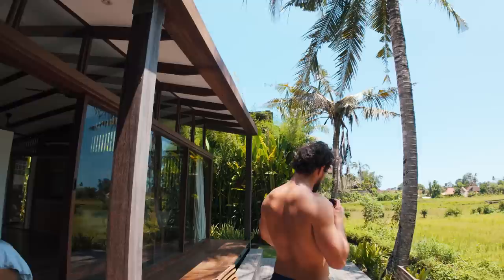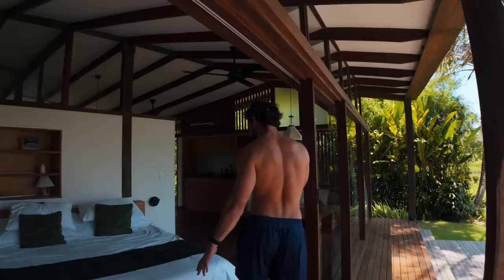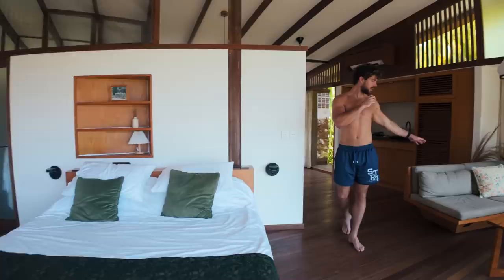Obviously we have the deck and space here. I was currently just catching some sun, like how I do. I can't wait to get tanned. I haven't seen the sun for a very long time, but I'll take you inside. As you can see, we have a very nice big bed, and over on this side we have a little sofa area, which is good for chilling. If I need to do some work with the amazing views, we can do that.